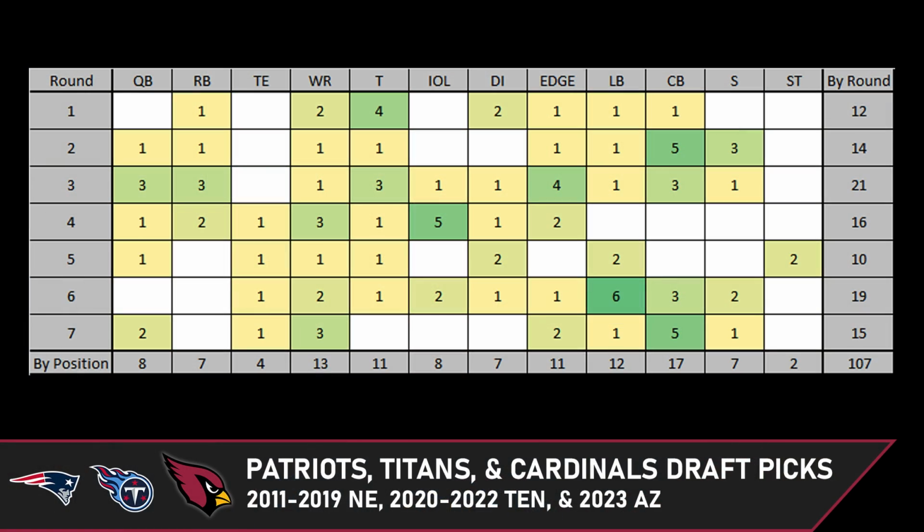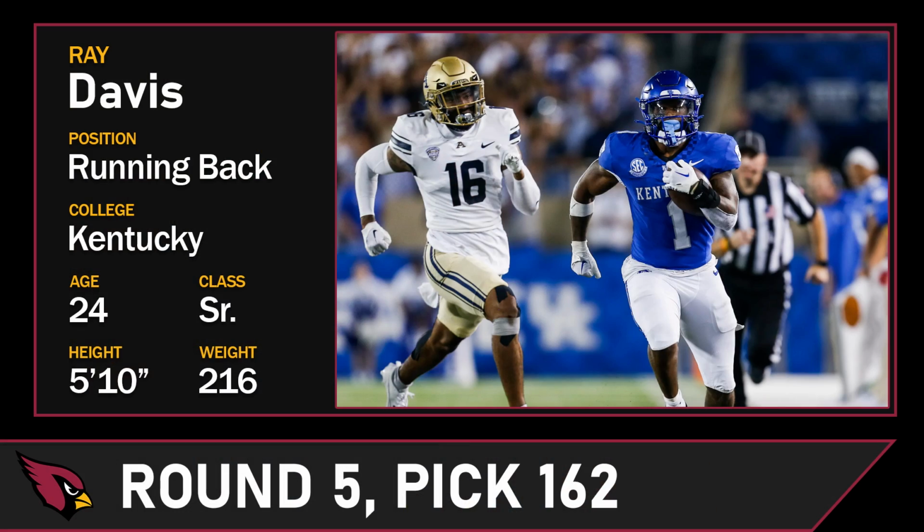Next up, we have pick 162, also in the 5th round. Now, this is a place where I deviated a little bit from the almighty chart. The chart typically has running backs going earlier, anywhere between rounds 1 and 4, but here in the 5th round, I'm going running back with Ray Davis out of Kentucky. Davis is 24 years old. He's 5'10", 260 pounds, and he is a player that the Cardinals met with. Davis would be a nice addition to a room that currently features James Conner, Michael Carter, and Amari DiMarcado.